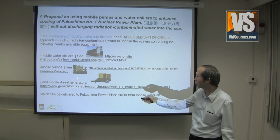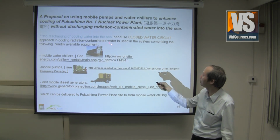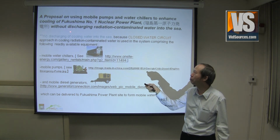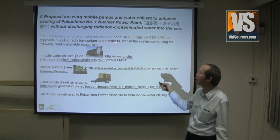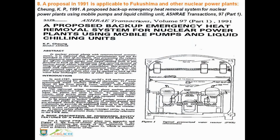In fact, this is a summary of the equipment to be available. The good point is this will be a closed loop cooling system, which means there is no discharge of radiation-contaminated water into the sea by using this closed loop cooling system.